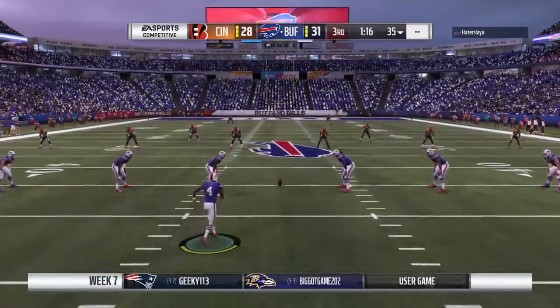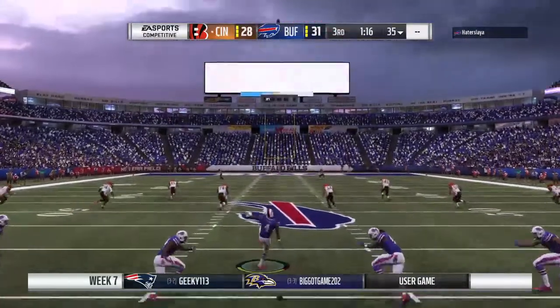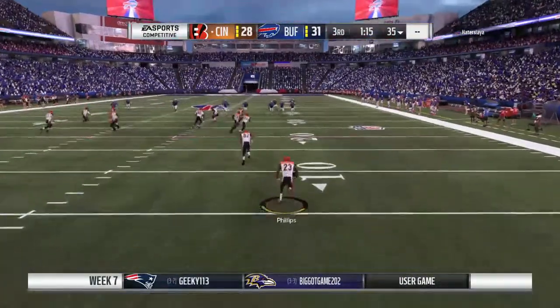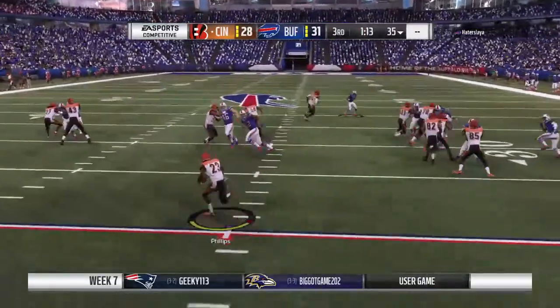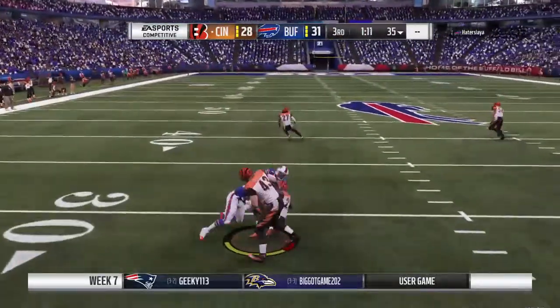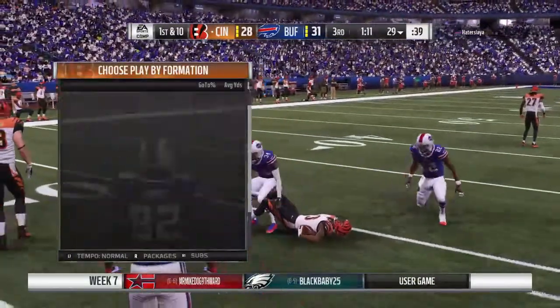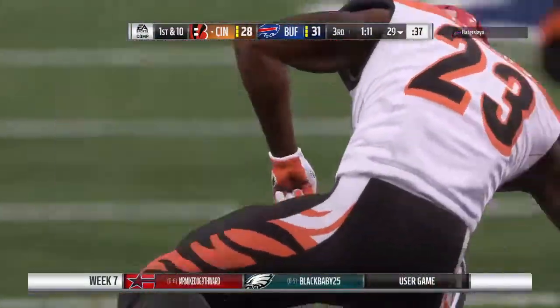The kickoff team on the field now as they will send this one away. This is taken at the 3. And it's a pretty good return here as he'll get it up to the 29-yard line. The Bengals getting set to go.